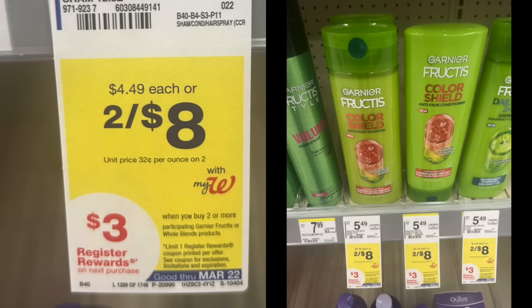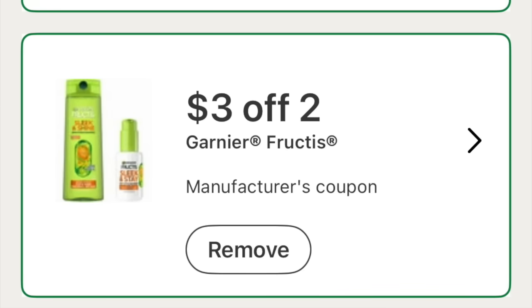Another cheap shampoo deal that we have is the 2 for $8 on the Garnier Fructis. $3 reward when you purchase 2. And this morning we got a $3 off of 2 digital for both the Fructis and a $3 off of 2 for the Whole Blends. So that's 2 different transactions to earn that register reward.